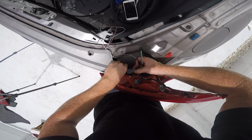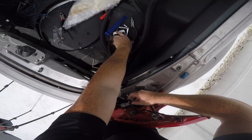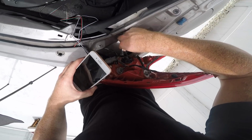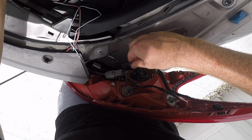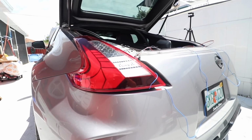Okay. So once the tail light's on the car, then you can just connect all the harnesses. Connect that first, and then this. Just make sure they're flipping the right way. A little mock-up. Look how insane this looks, dude.